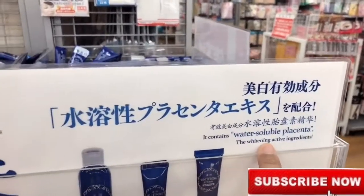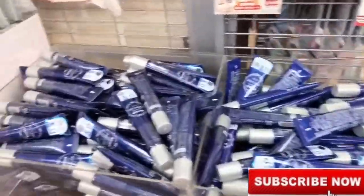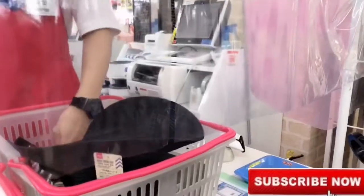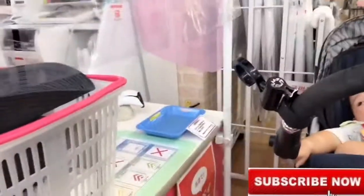It contains water-soluble placenta, the whitening active ingredients. Pero bakit sobrang mura siya? Sansing daw, so parang umabot tayo ng 2,000 in peso.